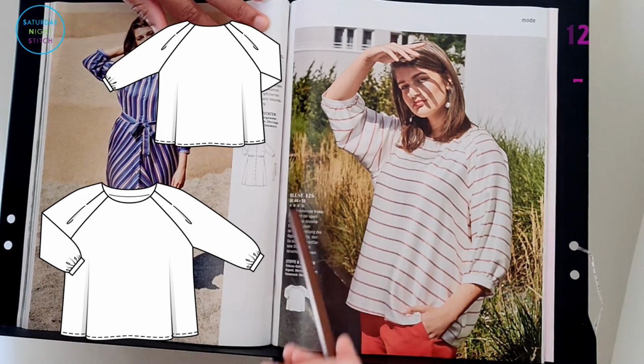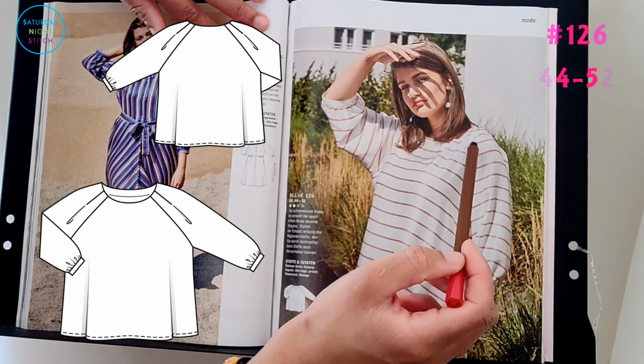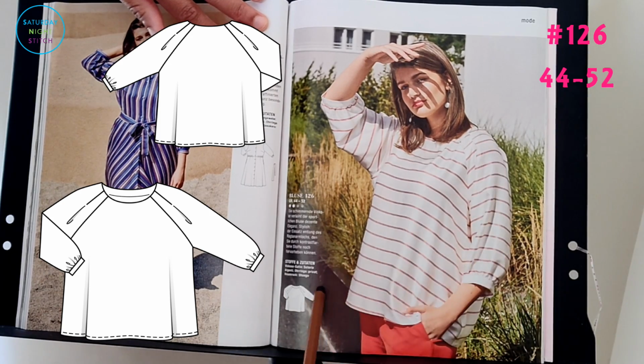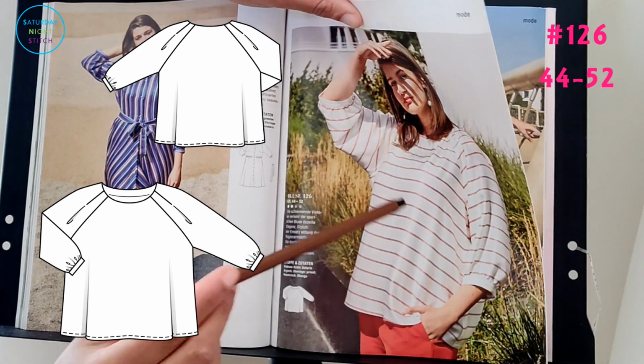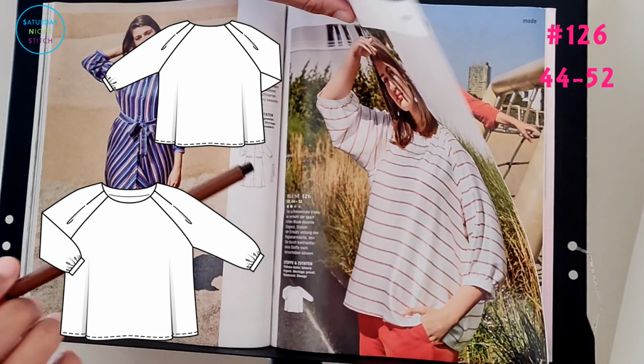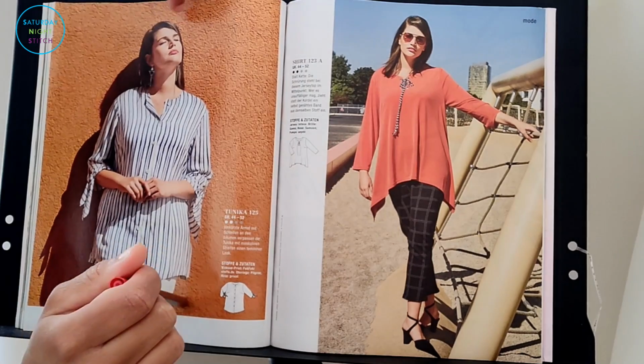And then we've got a simple top with a raglan sleeve and some tucked detail on the raglan sleeve to give it a bit more volume. Reminds me of the 80s. Can't say I'm a big fan, but this could be popular.